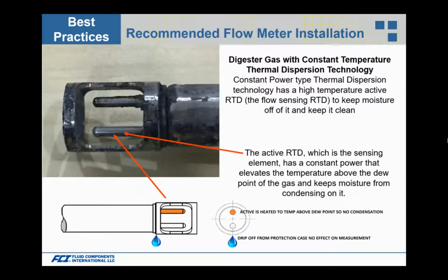And this picture shows a good reference with regards to the bottom thermal well on that sensor is clean. That one has the heat added to it. The top thermal well and RTD is the reference. It's in the process gas, and you can see how it's accumulating that debris on it. But that's not the sensing element. The sensing element's that active one. That's the one you need to keep clean.